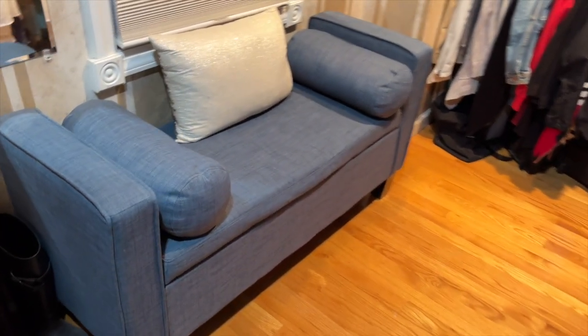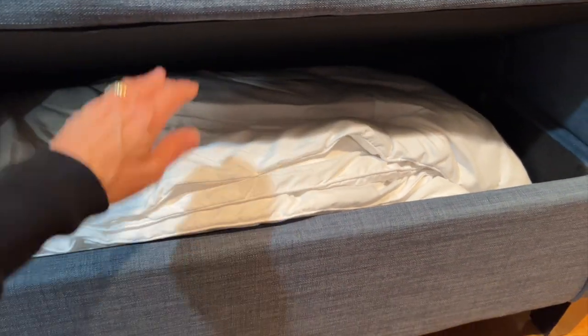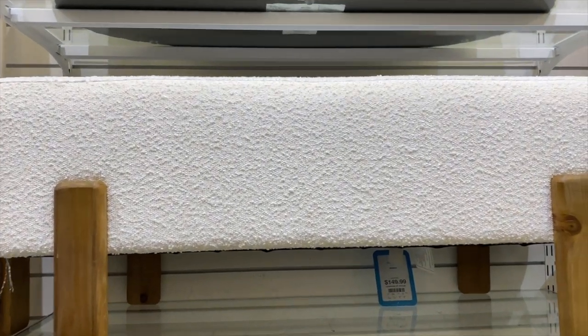Another place to add a bench is in your walk-in closet. I have a storage bench under my window in the closet, which is great for storing extra items and putting things down when I'm getting dressed. This was a HomeGoods find that I got years ago. HomeGoods is a great place to find stylish benches. For tips shopping at HomeGoods, make sure you watch this video.